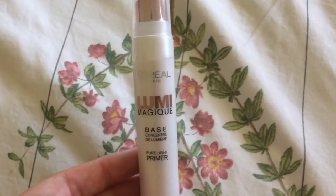So the first product that I use is a primer, and I have been using and really enjoying the L'Oreal Lumi Magique, I think is how you say it. It goes on really smoothly. I just use one pump and that's enough for my whole face and down my neck a little. Sometimes I just use it by itself and it just creates a really nice kind of glow, and other times I put it on underneath my foundation, and my foundation really stays a lot better on my face, and it also creates a really nice glow from underneath the foundation as well.